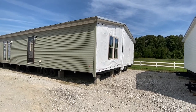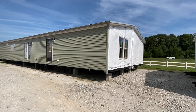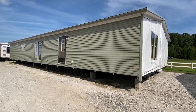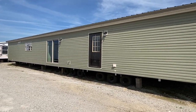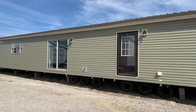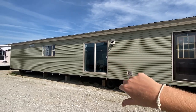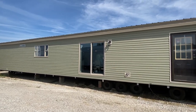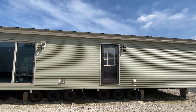So keep in mind, this is a show model. That's why there's no vinyl on the ends. They'll basically order off of this one, and you can customize colors and all that kind of stuff. But I wanted to come back here and show you this. We got a back door and we have these sliding glass doors. Notice the sliding door, the windows, everything's that tan or khaki. I'm not exactly sure. And then the fascia, everything's that same color. Looks very, very good.